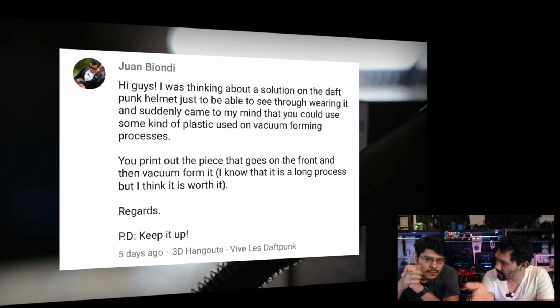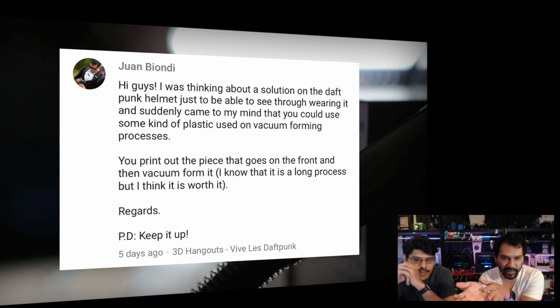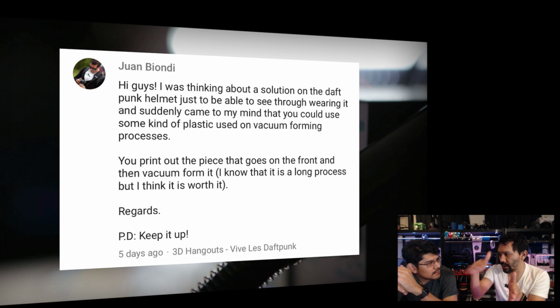But I am going to release the plaster negative so you can make it out of plaster. You can try it at home. Yeah, so you can try it at home. Vacuum former. And I'm also going to release the buck. That set's going to have the visor and then extrude it out so you can print that whole thing out and then just use that as your buck to do the vacuum form.